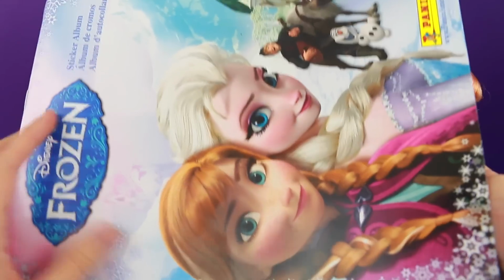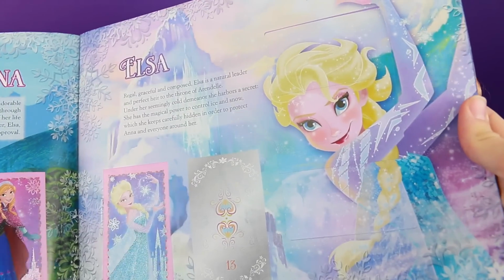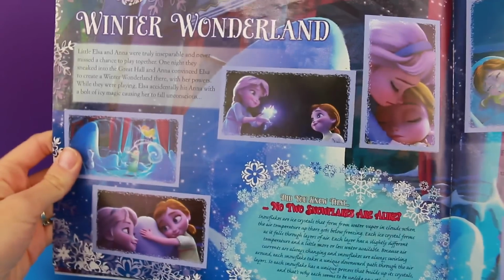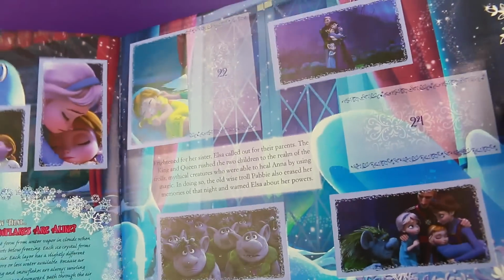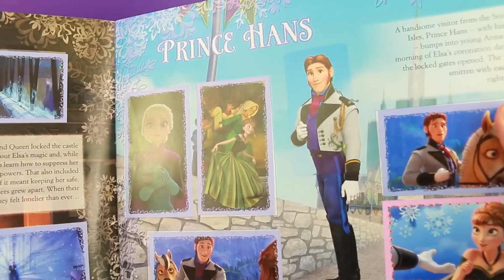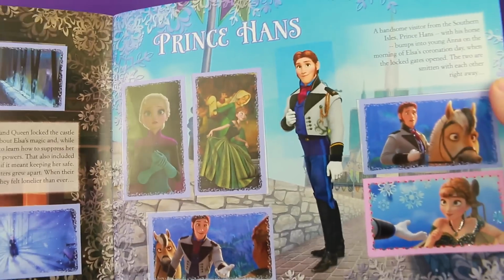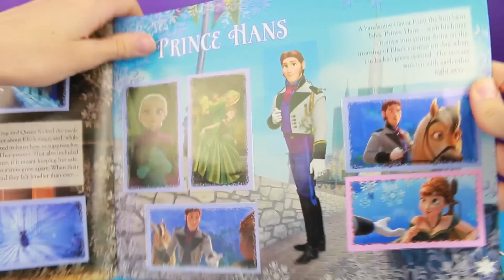Alright, I put all the stickers in the book, and you wouldn't believe how different my book looks. I have so many more completed pages. Not those ones that I didn't get anything, but look. A new completed page, because I got this new sticker. And then, that one's the same. This one is already completed, but look, this side is now complete. I got my Han sticker, and Anna.